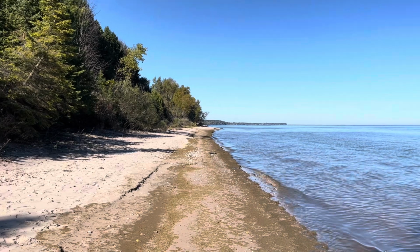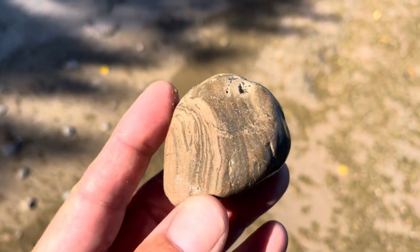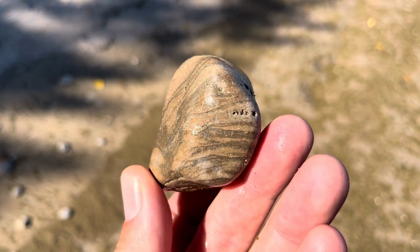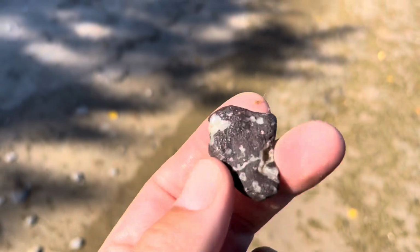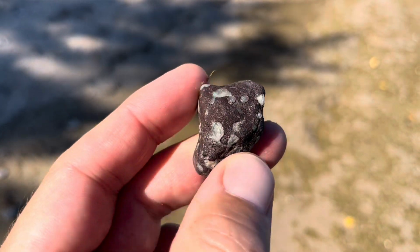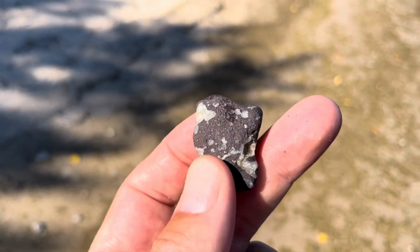All right, so a little more promising this way. I can see a bunch of rocks up that way that I can look at, but I did find these two. One cool, just probably mudstone. Nice layers and patterns on there. Really cool. And then one little piece of amygdaloidal basalt probably. Got a couple nice pockets in there. Tiny little one, but still really cool. All right, let's find some rocks.